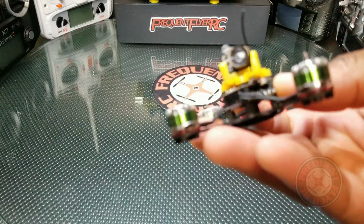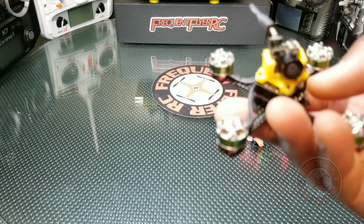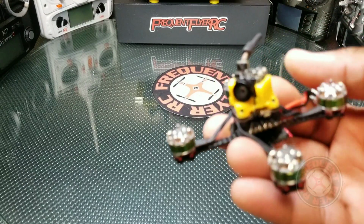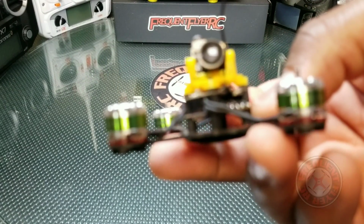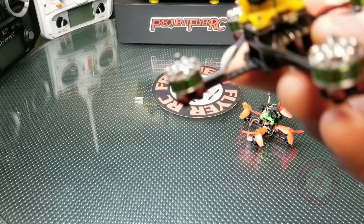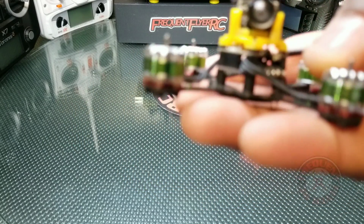has new motors, but unfortunately an ESC is blown. I was thinking that one of the motors had died on me because one of the motors wasn't spinning up. It was just stuttering and stuff. So I swapped those motors out for these awesome motors here. These are the AOKFLY 1103 15,000 kV motors. So a little more beefier than the stock motors.